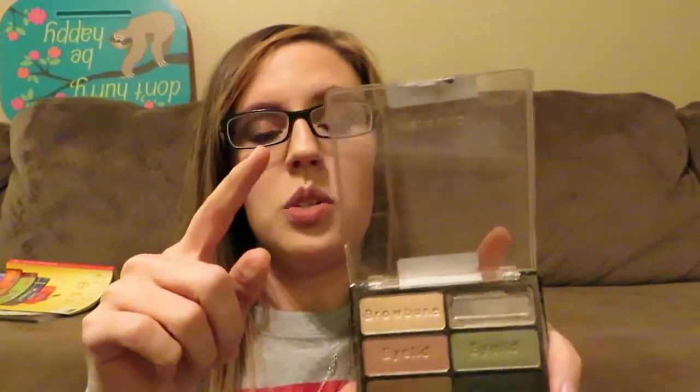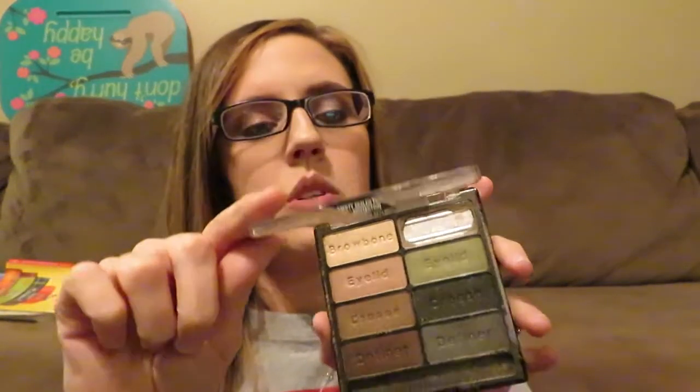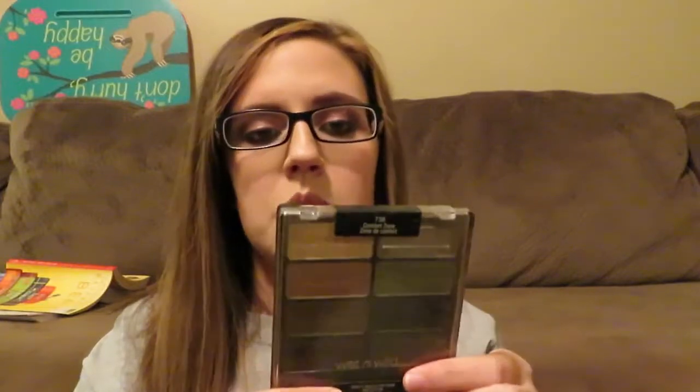Okay, so this is another one. I bought this from the Wet n Wild website, and this one came and it was busted and it just went freaking everywhere. It looked really pretty online, but when it got here, it's just shimmery, shimmery, shimmery. This is the Comfort Zone palette. It's not like it's a bad palette, but it just exploded everywhere, and I haven't worn it.